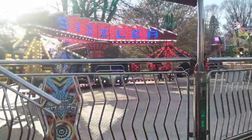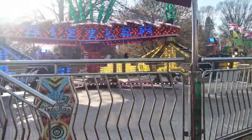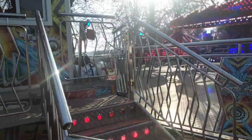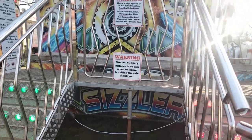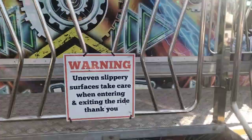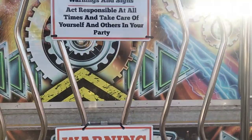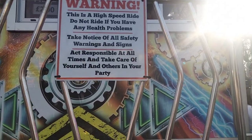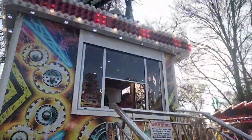Everybody dance now. So, there's your notices. Yeah, I mean the pay box looks nice on this one.